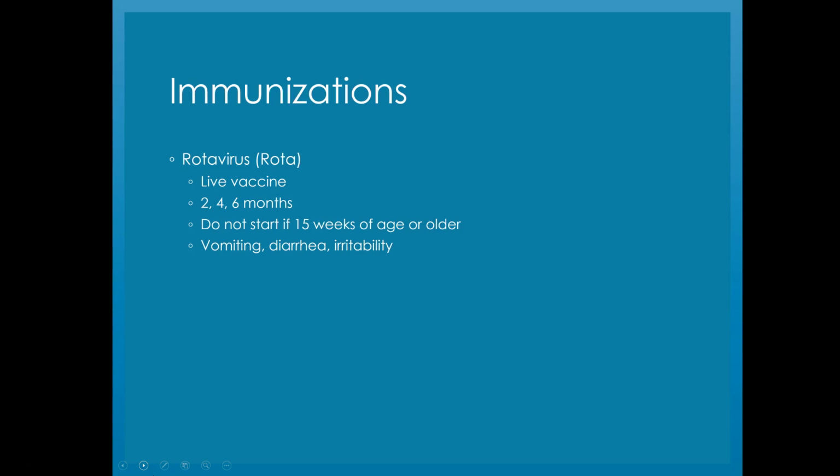And we actually don't recommend even starting it if they're at 15 weeks of age or older, just because at that point you can try and orally rehydrate them. It might cause slight vomiting, diarrhea, and irritability, but nothing like the actual disease of rotavirus.